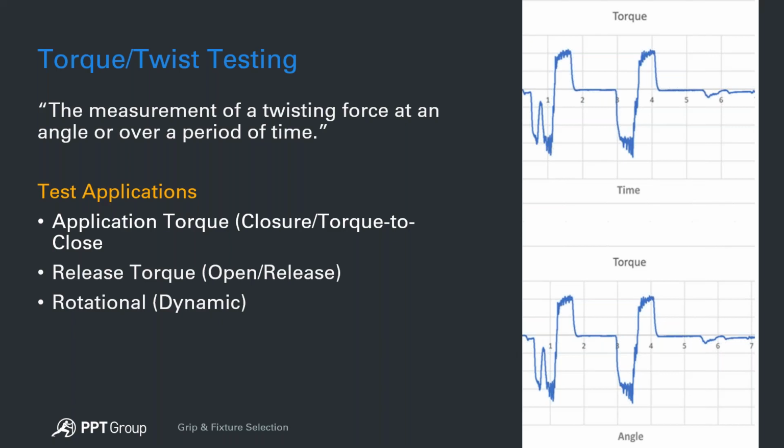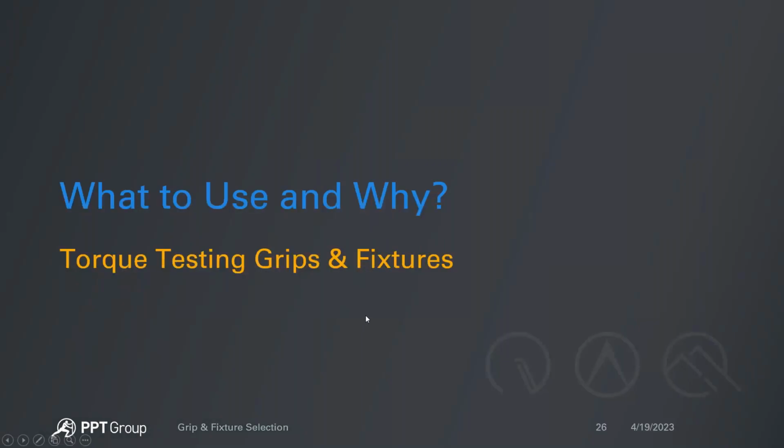So application torque, that's the closure torque, and then the release torque is either the opening or the release. And then rotational torque is more of a dynamic torque, just measuring the torque resistance when a certain piece of equipment or motor, for example, is spinning at a certain rate of speed, 1,000 revolutions per minute, 5,000 revolutions per minute, whatever the designation may be. So these are the types of torque and what to use and why.